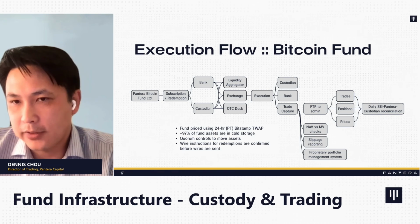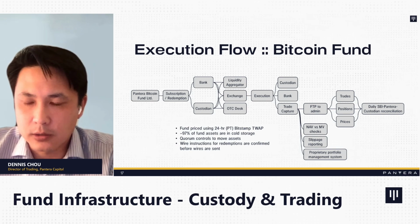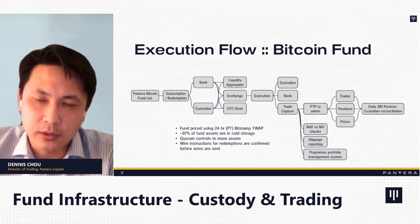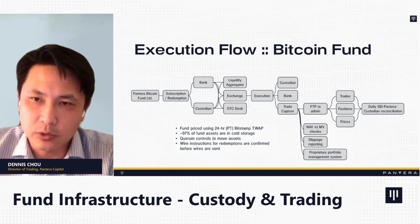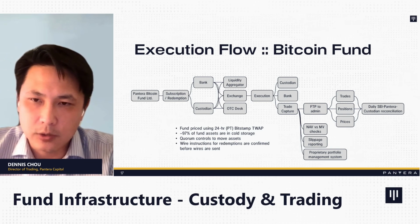There's a trade capture process, which pulls all of the executions into a proprietary portfolio management system, and then also sends data downstream to our administrator. There are also a number of checks and reports that are created from there as well.